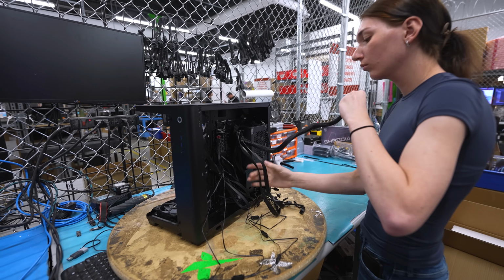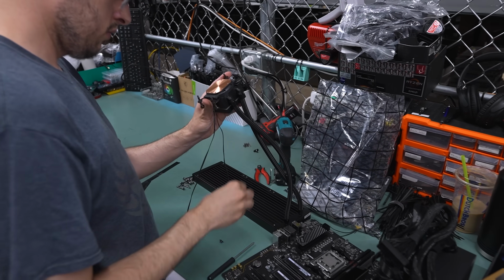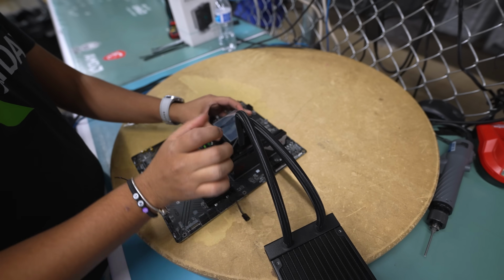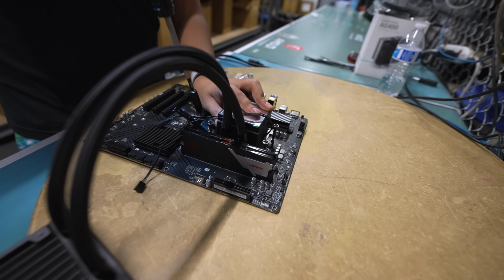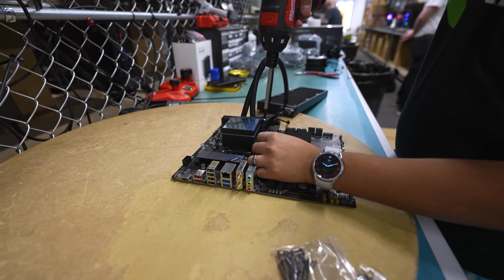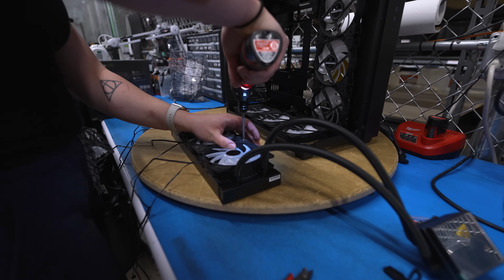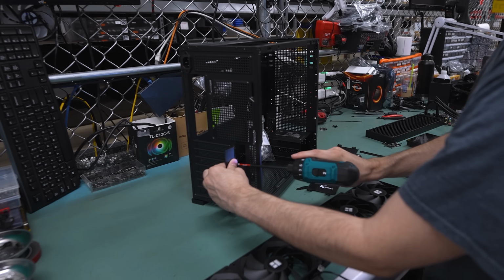For example, after installing the usual CPU, memory, and storage onto the board, they would then hook up the pump from the cooler to the motherboard next before installing the board into the case. I was told that this is not only the most efficient way, but it's also to prevent damaging the CPU in the process. I also noticed that everyone uses specific drills that have very low torque. That way they don't end up stripping the screws.